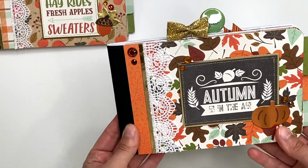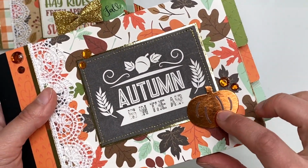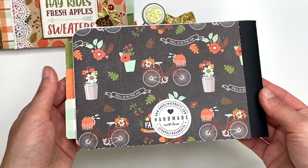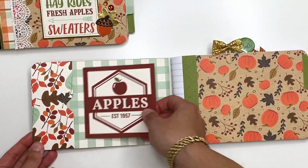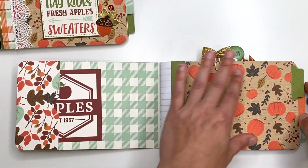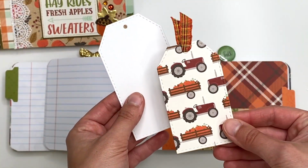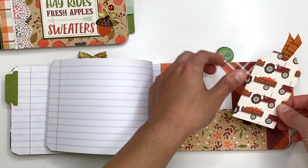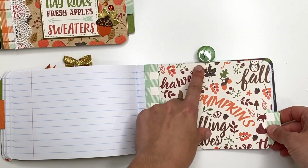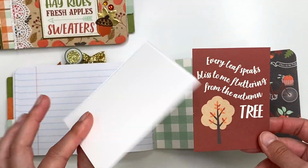And then lastly, I made this one that says autumn is in the air. I love all the goodies peeking out from the top. This one's got a foiled chipboard pumpkin here, gemmies, the ribbon. Here's the back. All right, so when you open this one up, this one says apples. You got this apples cut apart. You could put in some more in there. You've got that beautiful gold paper clip bow that I made on this first divider. You've got your pages. Second divider with this cute little tag, and then a white tag also. And that's your pocket. Then you get to your third divider. You've got this button clip that says fall, and then your back page with another pocket, another cut apart, and the white mat.